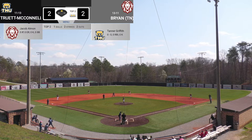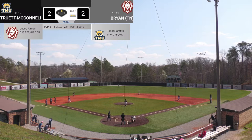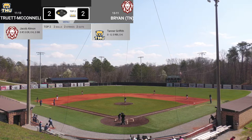To, I assume, the number two hole hitter. Almond gets his sign and comes set. And here's the pitch. It's going to be a fastball in the dirt. Good read by the runner there, moving up on a ball in the dirt. Tough break there for Bradley Prince, who was able to get over in front of it but it just caromed away from him. So that fastball moves the count to a two ball, two strike count.